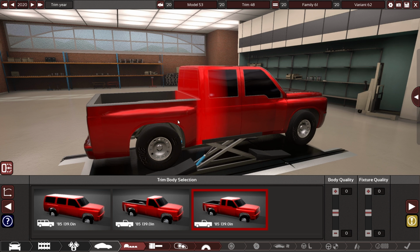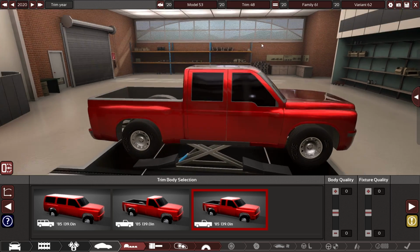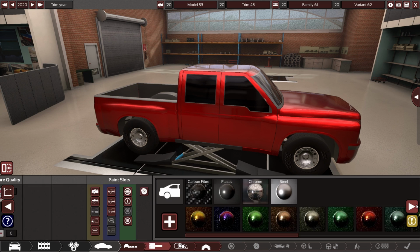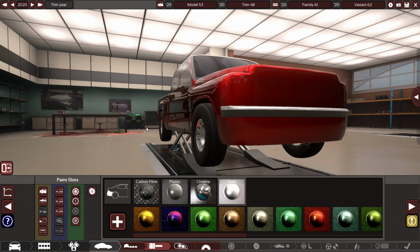There we go. Come on, can I not move the door at all? There we go. So it's about even for the front and back seats. Quality up. We will keep the basic red, but it does look like it's got a bumper. So for the bumpers, we will use steel colored.